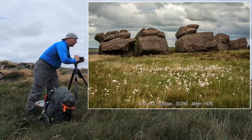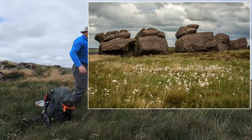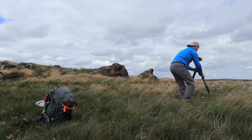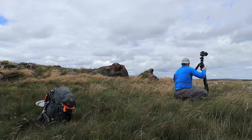It's quite nice, that. Now I'm going to try and move up a bit closer, but it's a bit boggy here. I've got a feeling cotton grass only grows in bog, and it is a bit boggy in between all this. So I'm going to get a little bit closer and come down a little bit lower again and see if this works.